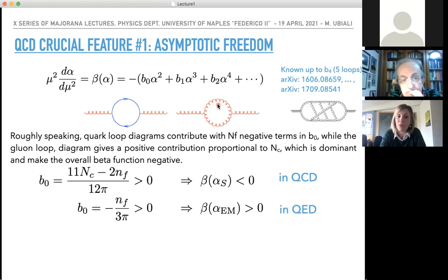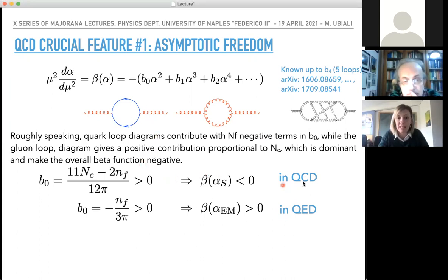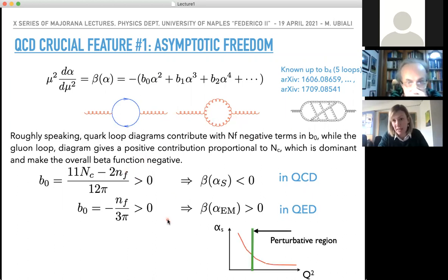Well, if you look at the gluon loop that you have because of the non-abelian nature of QCD, the diagram gives a positive contribution, which is proportional to the number of colors you have in QCD. And this is what is dominant. And this is what makes this beta function overall negative. So the behavior we have in QCD, which is what allows us to do perturbative expansion up to very high energy, is opposite to the behavior we have in QED, thanks to the presence of these self-interacting gauge bosons.